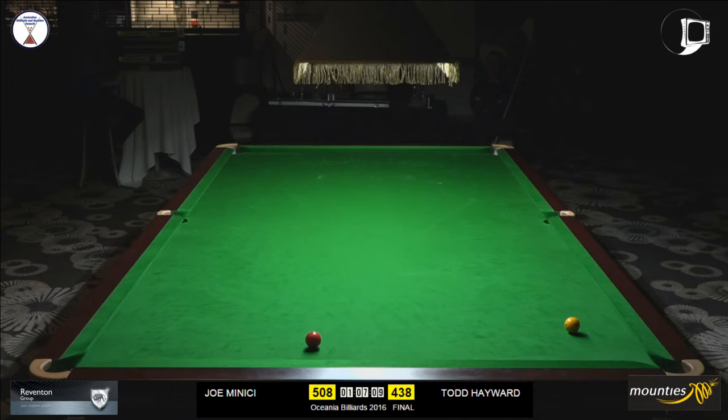But, you know, when you hit them hard, you can't control them. That's when you hit them soft. And he is the master of hitting them soft.